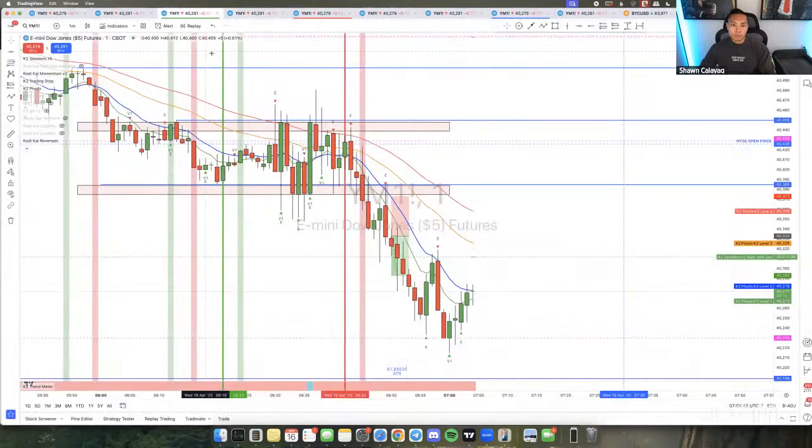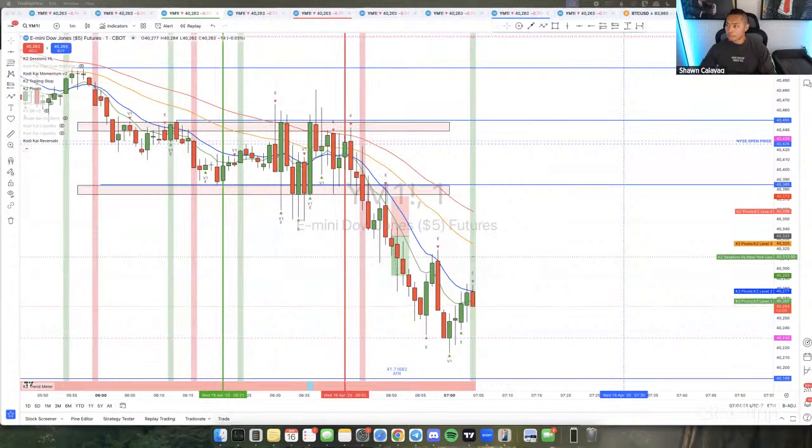We only have 2 confluences here, guys. So if we get a buy signal here, there's only going to be 2 confluences. I don't think it's going to be enough for me to want to take anything because it's dropped down so far.